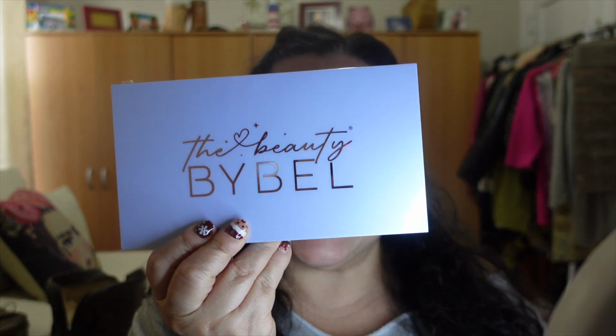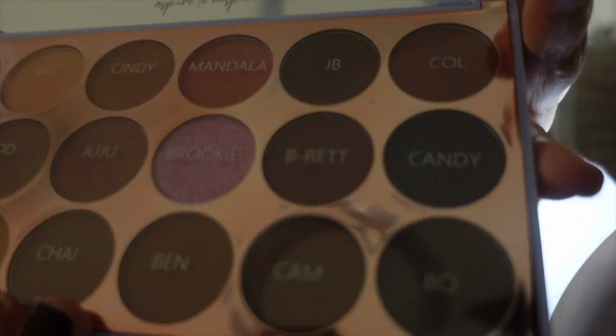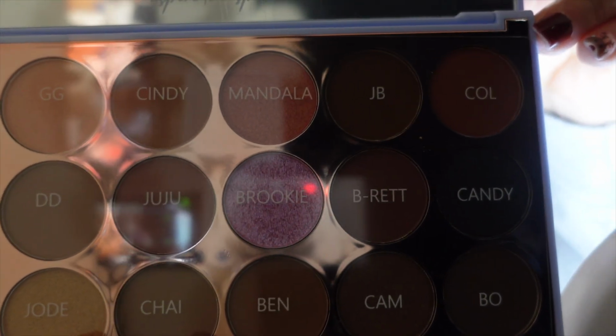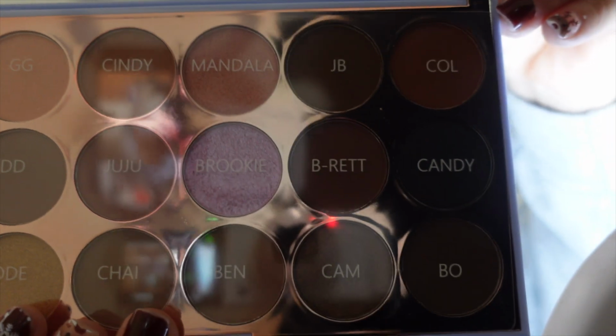Today I bring you, oh my god, I'm so excited. For Christmas, I'm going to do a separate video on what I got, but I will give you a sneak peek right now. How amazing this palette is, everything. This was my Christmas gift to myself. It wasn't pricey, it was very affordable. So thank you, Carly Bybel. And if you notice, I'm going to show you the colors. Can you see them there? They are amazing. One of them is JB.